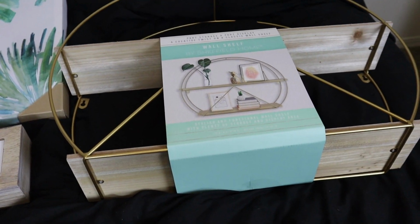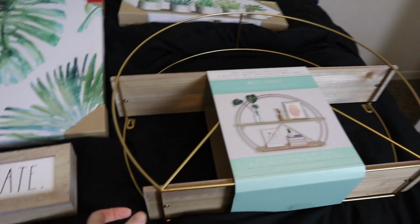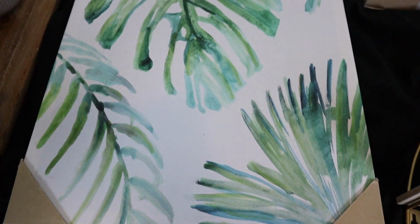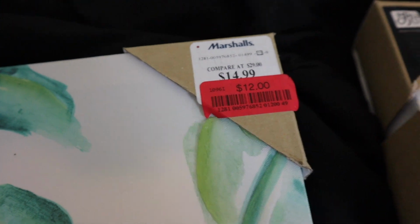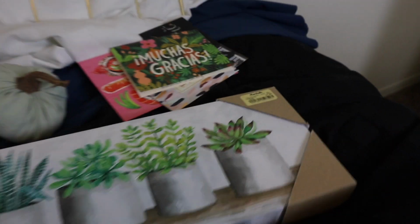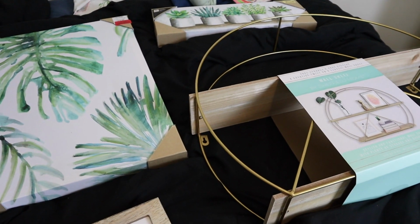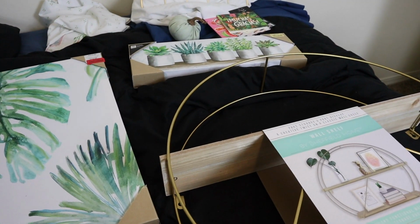Okay, here is what we're working with. I got this shelf for $20. This little sign was $6. This painting was on clearance for $12, and this painting was $8. So all four of these things were from Marshalls. I got them today. I guess I'm having a plant themed wall.